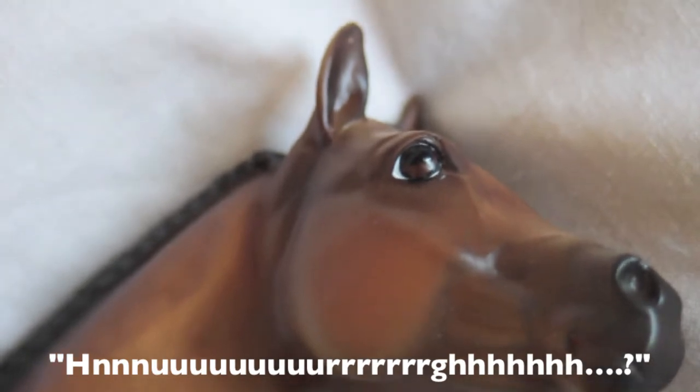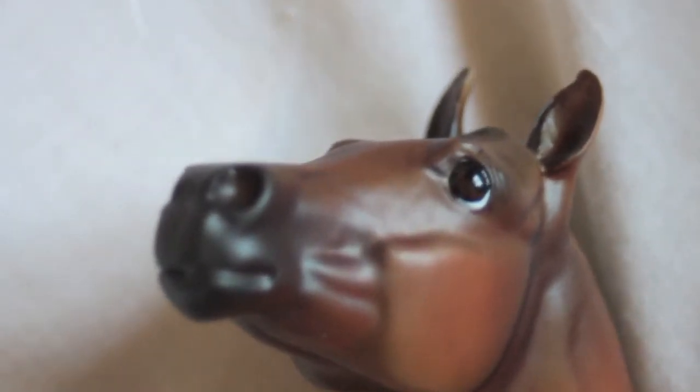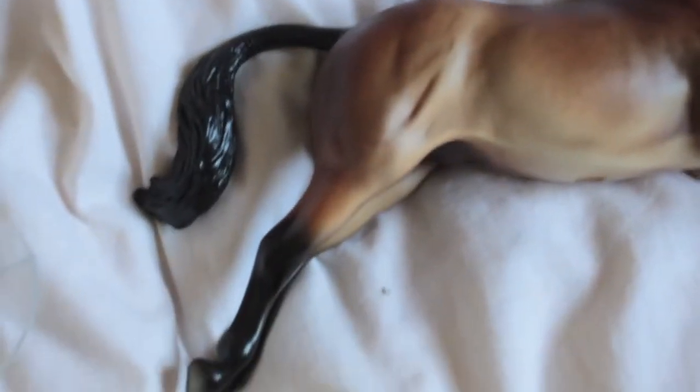I don't think I can get it with this camera, but it's got very detailed eyes. Anyway. Just very cute. I'll probably take some pictures of him so you can see him a little better. Trying to focus with this moving camera is quite difficult. Yeah, I'll put him on a stand and take some photos so you can see him.